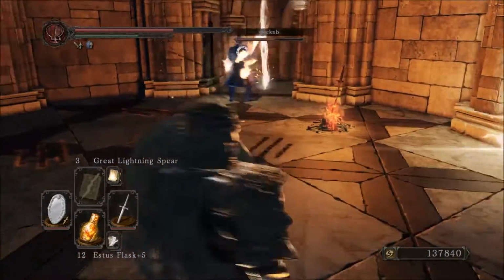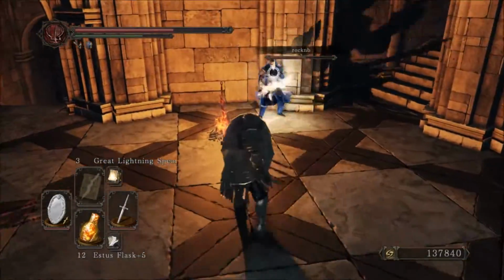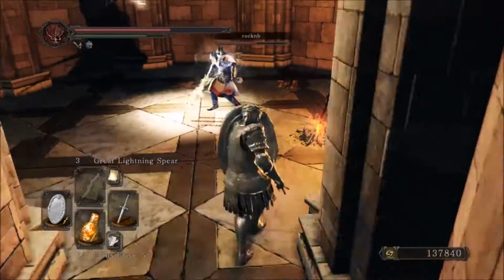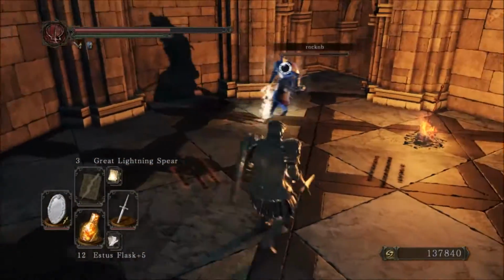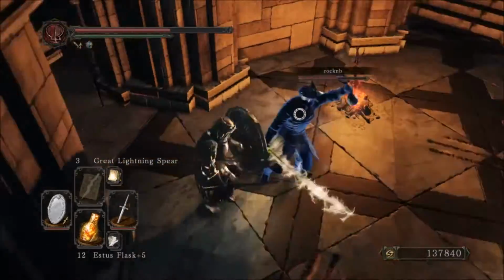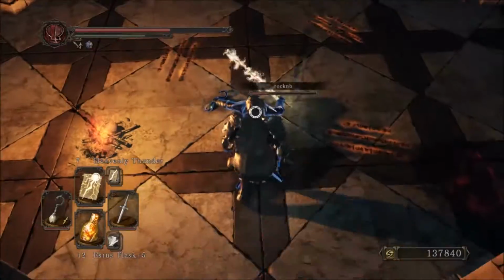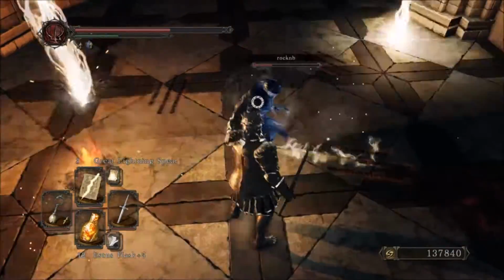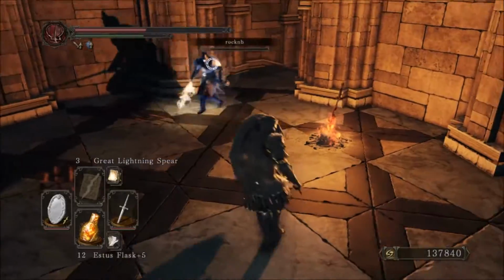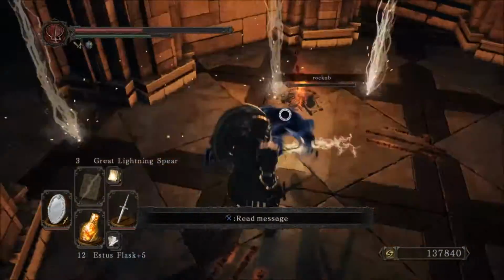He doesn't know that my shield has so much lightning resistance on it that it's not even worth it. Now he knows though. Now he knows. He has an idea. He's like, oh, this guy. Man, you're just letting me backstab, man. You gotta chill out with all that. Dude, he's doing it again.